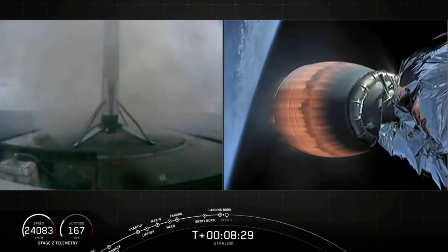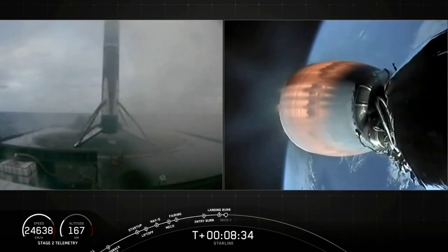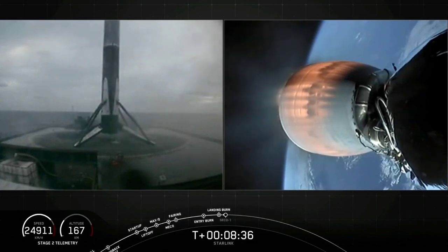Looks like right in the center. Landing confirmed. That marks 61 successful recoveries. Third time for this booster. Stage 2 FTS is saved.